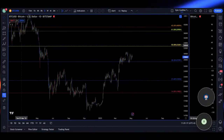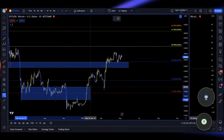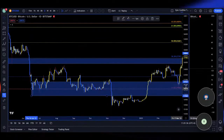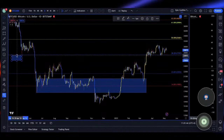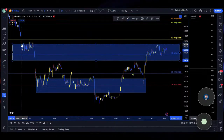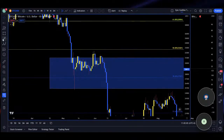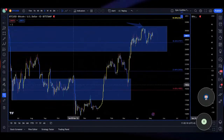Once you did your fibs, you use this one as well. You see this one, big candle, right? This is a big candle. See the body of this candle. You see where it hits, right? From this one here, you see this body with this wick, all this wick. So that created a range for it.